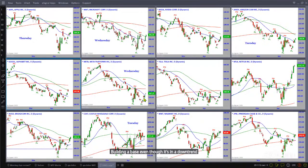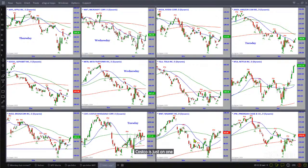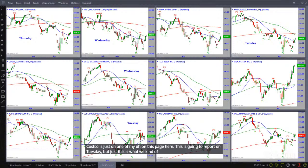Meta has been an underperformer, and let's see if anything's going on here with that. It's actually up a little bit, 556, 57. It's got to get through 560, but gapping up a little bit, a little relative strength. So not much going on there either. Tesla, top of the trading range. Costco is going to report on Tuesday, but this is what we kind of refer to as a mess: overlapping bars, intersecting moving averages, and so on.